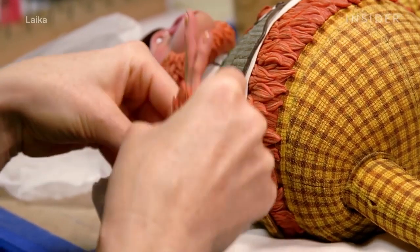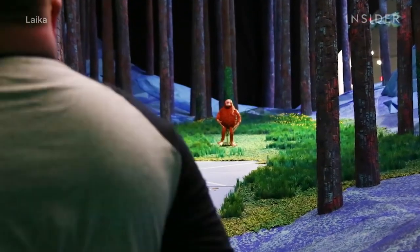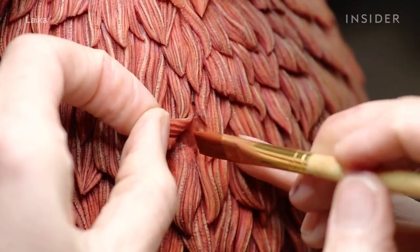Link, meanwhile, was incredibly complicated to construct. The puppet stood 16 inches tall and had to be covered in fake fur, as moving around stop-motion puppets covered in real hair can be incredibly difficult.